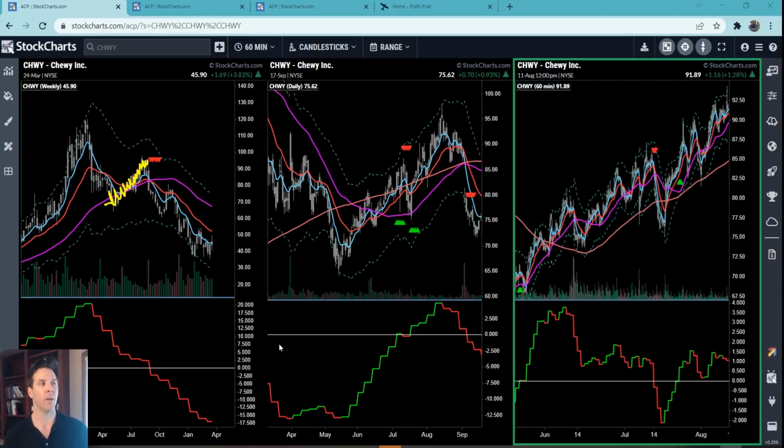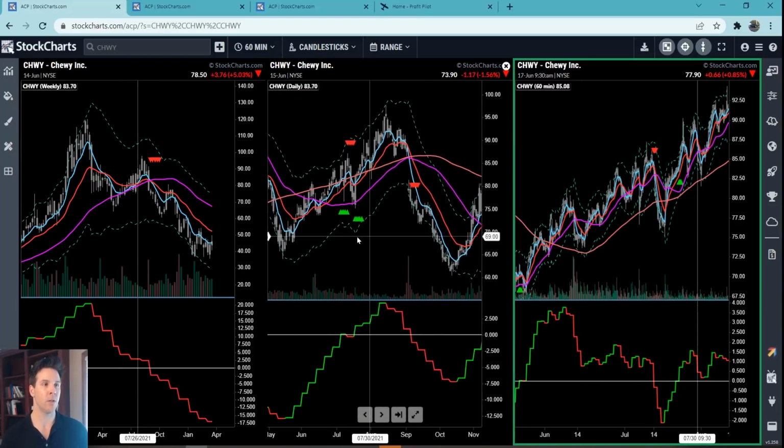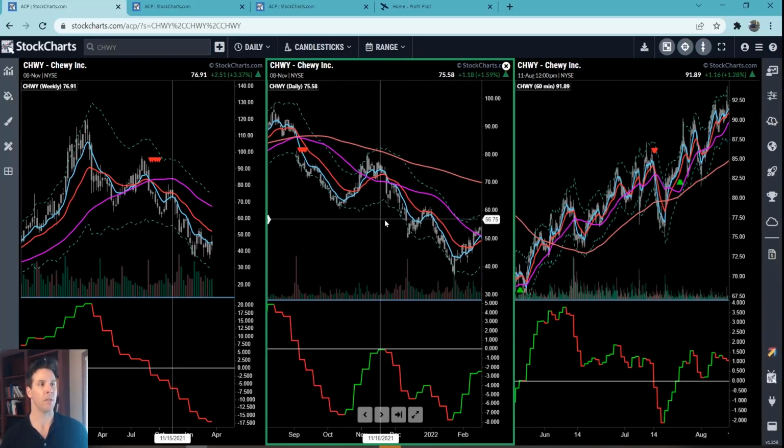And so that is ultimately my concern about the S&P: if we are able to, over the next however many days or weeks, kind of just crawl up like this, ultimately I think we're going to be running into resistance. We're going to do some sort of head and shoulders situation, and then we could see price rolling over again like that. So I think Chewy actually is a pretty good simulation for what we might be experiencing.